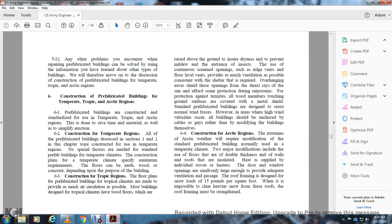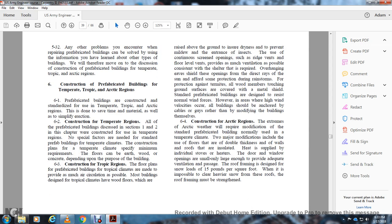Standard prefabricated buildings are designed to resist normal forces. However, in areas with high wind velocity, all buildings will be anchored by cable drive rather than modifying the buildings themselves.